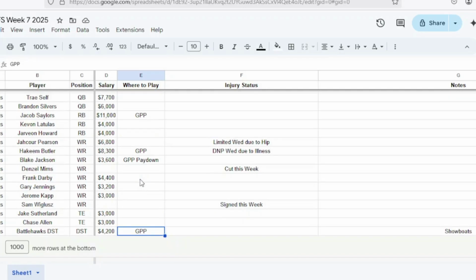Then we move down to that Battlehawks defense, viable GPP option. They are going against the Memphis Showboats. The Showboats been a little bit better on offense as of late, but they still have their struggles here and there and have been known to be a little bit turnover prone so far this season.